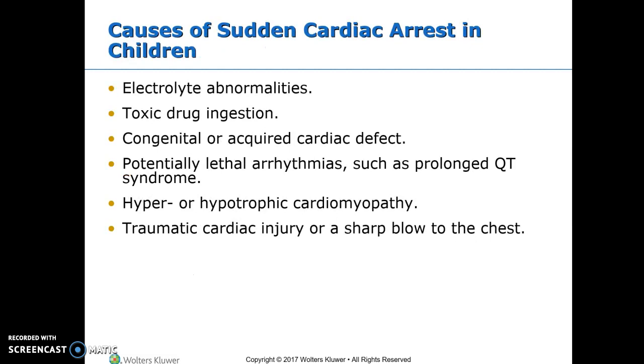So what causes cardiac arrest in children? And I'm going to say usually, most often, it's a respiratory arrest. The heart muscle gets ischemic enough that then we develop a cardiac arrest. But a true cardiac arrest that just happens on its own can happen from an electrolyte imbalance or a drug ingestion. They get into grandma's cardiac medicine and they think it's candy and take it. It can be from a heart defect, a congenital heart defect they're born with, or acquired, something that happened after birth.